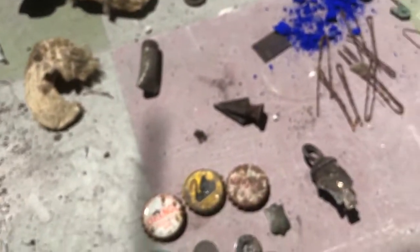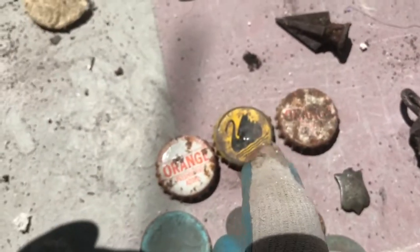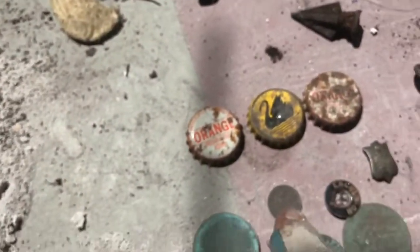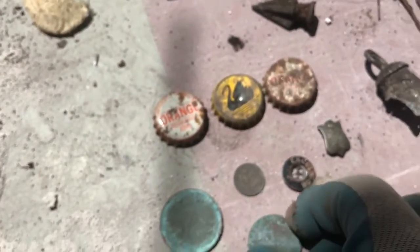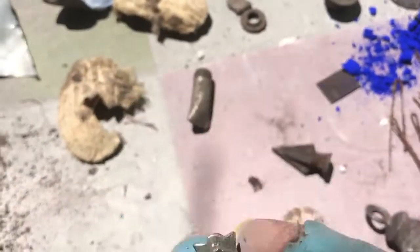Yeah. Got an orange lid, this beer lid, and that was a better orange lid. And I found the 1942 that you saw me find live, 1921 from the first room. And then just near the step when we were doing that, 1950 and 1948, a little swan badge thing. Got to clean that up a bit more.